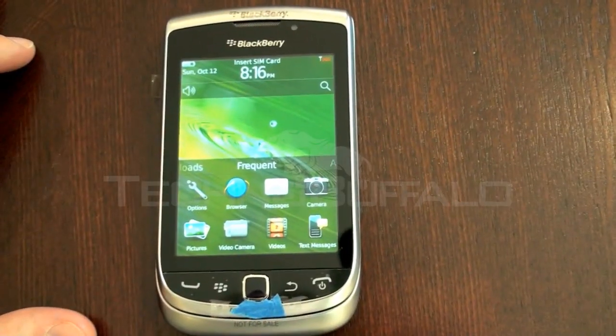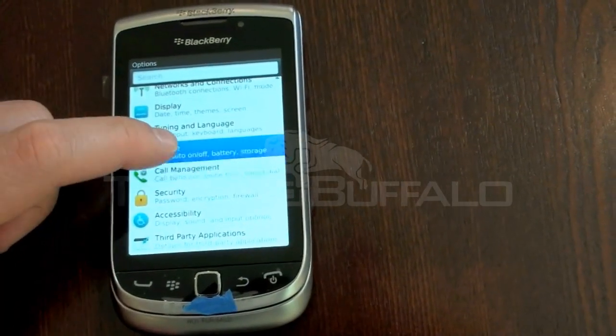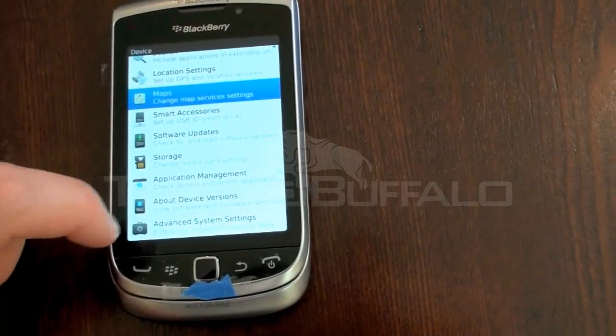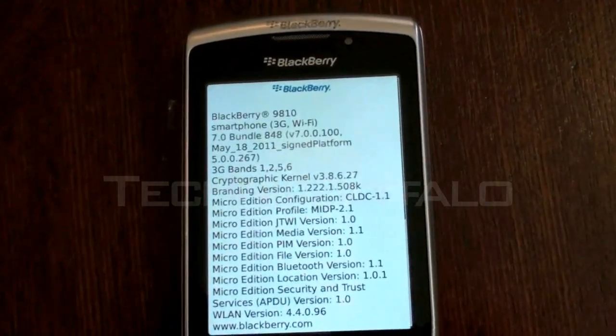To show you that this is indeed running OS 7, we'll go ahead and jump into Options. Scroll down to the bottom, and we'll go into Device. Keep scrolling on down, and we'll go to About Device Versions, and you can see right there that this is indeed running BlackBerry OS 7.